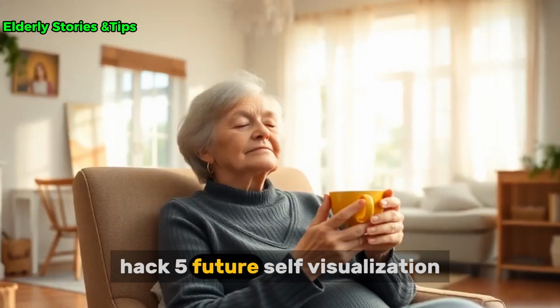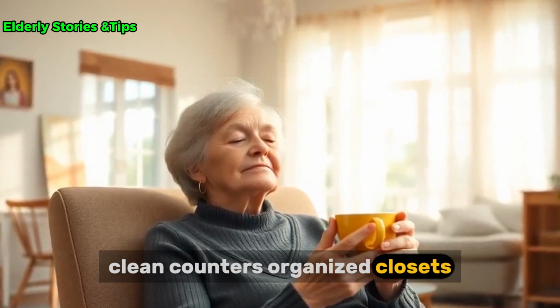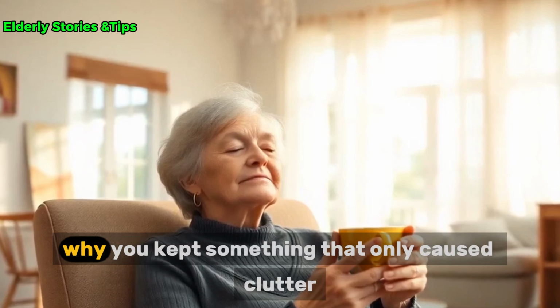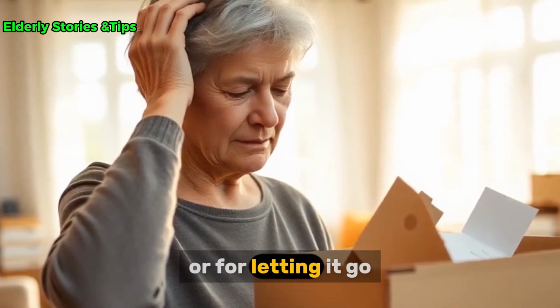Hack 5, future self-visualization. Close your eyes. Picture your home 1 year from now. Clean counters, organized closets, peaceful rooms. Now imagine explaining to that future you why you kept something that only caused clutter. Ask yourself, will my future self thank me for keeping this or for letting it go?